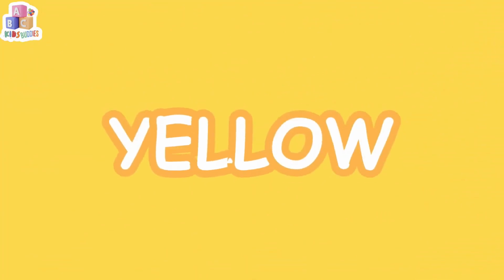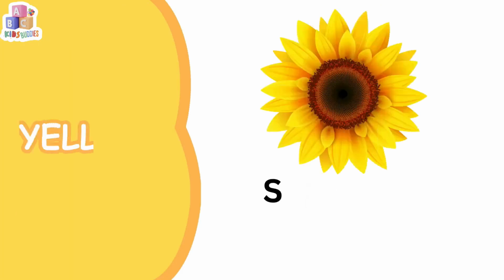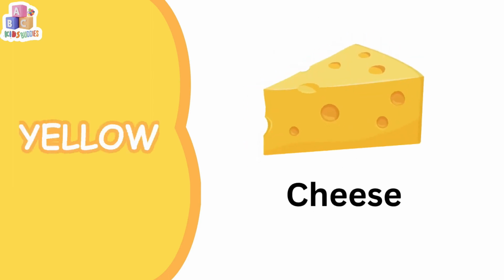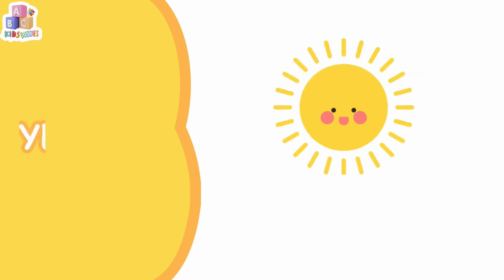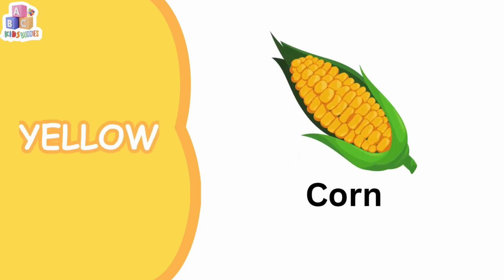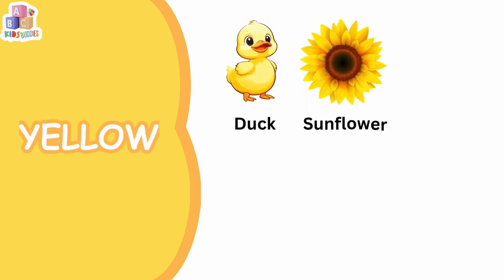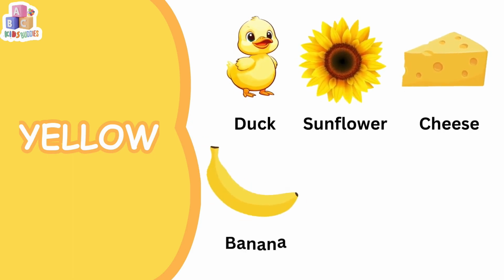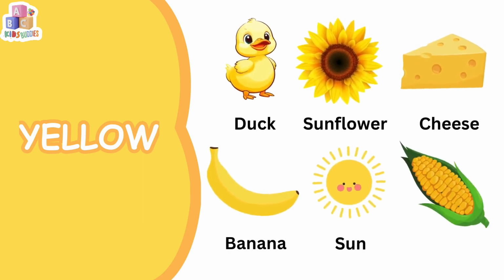Yellow. Duck is yellow. Sunflower is yellow. Cheese is yellow. Banana is yellow. Sun is yellow. Corn is yellow. Yellow duck. Yellow sunflower. Yellow cheese. Yellow banana. Yellow sun. Yellow corn.